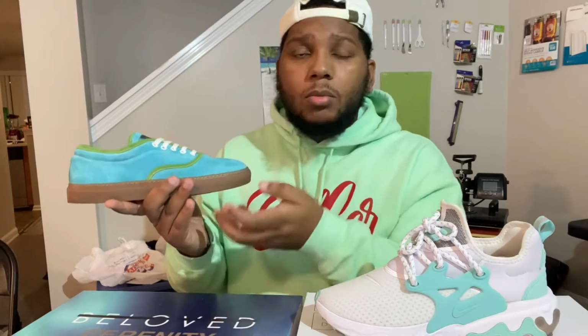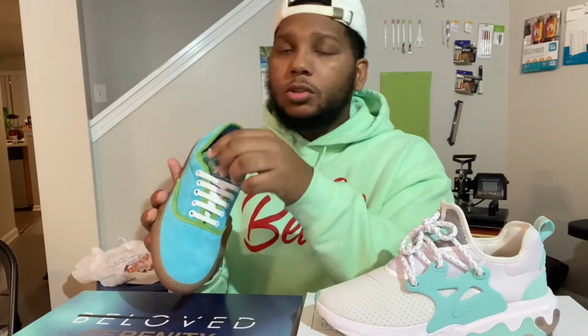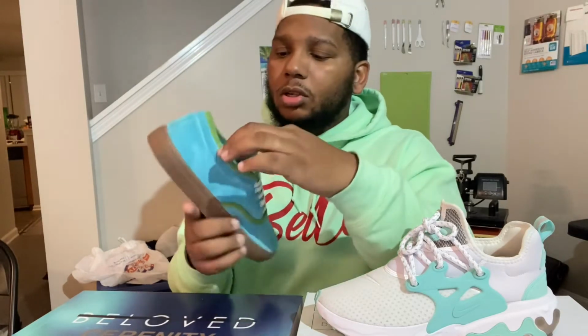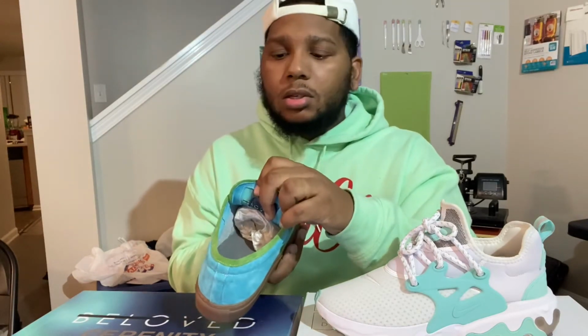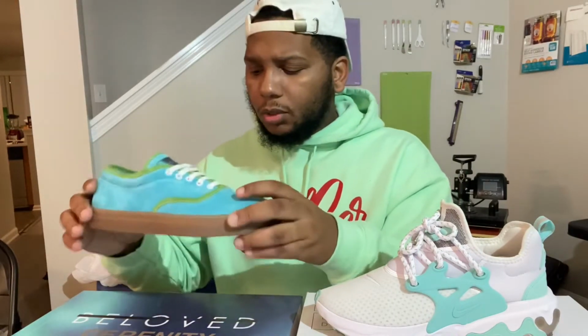Essentially what you're doing is creating one shoe from top to bottom or bottom to top, whichever way you look at it. From nothing, you're taking nothing and making it something. You're putting on your logo, fully customized logo. You're putting a fully customized tongue, or you can choose whatever tongue options they have available. You're pretty much customizing this entire shoe.